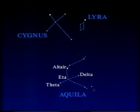Now let's come back to the general area of the summer triangle. Vega's there, Cygnus the Swan, and here is Altair in Aquila the Eagle, which has a fainter star to either side of it. And below Altair, there's a line of 3 stars, and 2 of these, Delta and Theta Aquilae, are perfectly ordinary stars of about magnitude 3.5. The middle one, Eta, is another of our variables. It's what's called a Cepheid variable. It ranges between magnitude 3.5 and 4.5, and it's perfectly regular.